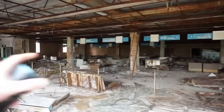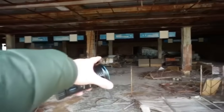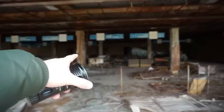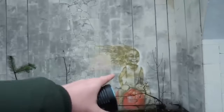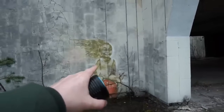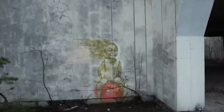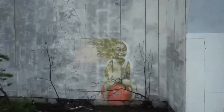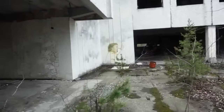And again, you can see the names of each aisle and what would have been sold in those aisles. And I think there are still the fridges where they'd actually keep all the groceries. And again, guys, outside the supermarket, we have more graffiti. And this is over 10 years old, as I was told. So we've got one, which is a little kid on one of those bouncy balls. And over here is another kid pulling a funny face.